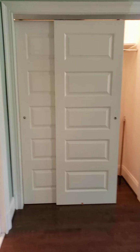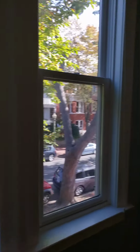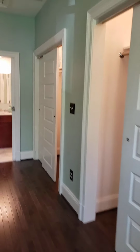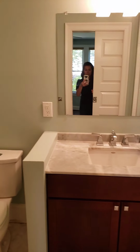Washer and dryer. Dual closets. Historically appropriate windows. Attic access. That's an emergency ladder. So these dual closets. And pocket door here to save you from the door swing. Shower.